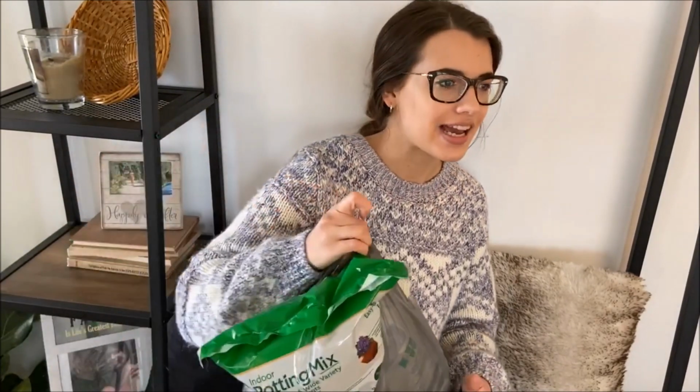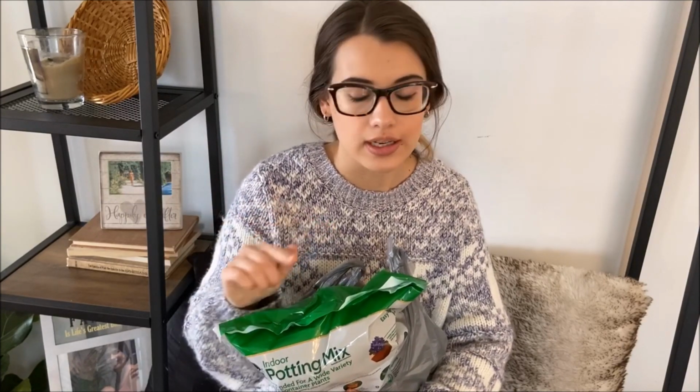Let's get into this. The first place I went to was Lowe's, and let me tell you, it took me forever to figure out a color for my walls, and then I just decided, you know what, I'm gonna pick one that looks exactly like the photo that I like, and I'm gonna commit. So I committed, and it took me way less time than it would have normally.